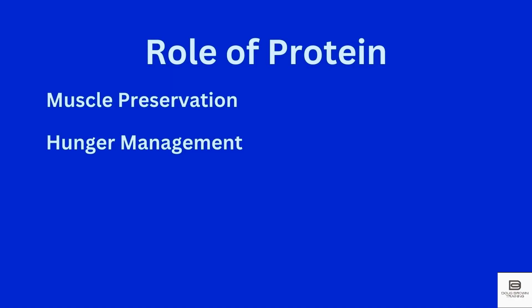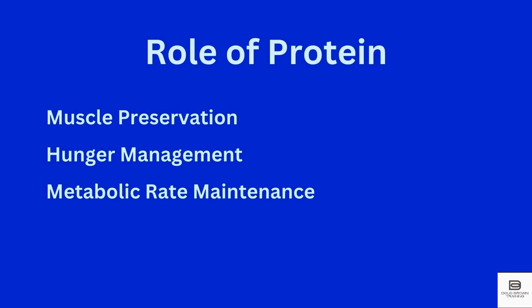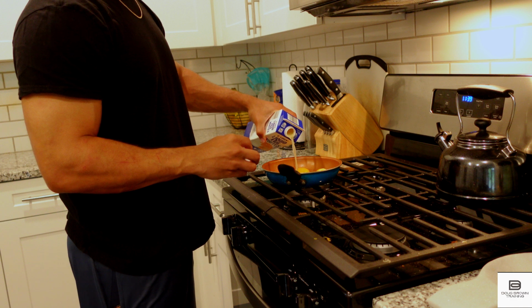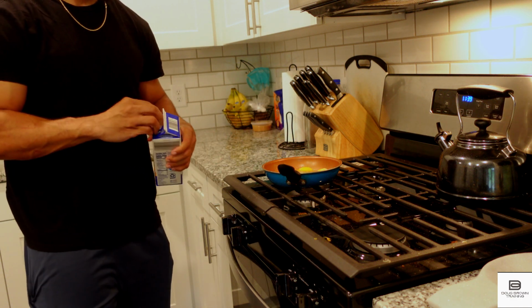Two, hunger management. Protein is highly satiating, meaning it helps you feel fuller for longer. This can reduce overall calorie intake by curbing hunger and reducing the temptation to snack or overeat. Three, metabolic rate maintenance. Maintaining muscle mass through adequate protein intake helps sustain a higher metabolic rate since muscle tissue burns more calories at rest compared to fat tissue.